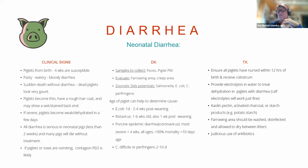For preventative measures, make sure piglets have nursed within 12 hours of birth. They've had that colostrum, hugely important to protect those guts. If they are diarrheic, it's just like with calves, give them electrolytes and water. Dehydration kills them, let's rehydrate them. And warm water would be really kind. There's nothing worse than giving a piglet cold water and electrolytes because cold water slows down gut motility, and we're just going to make things worse in my world.